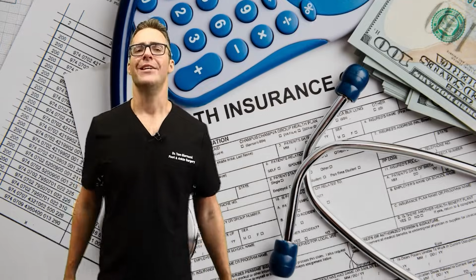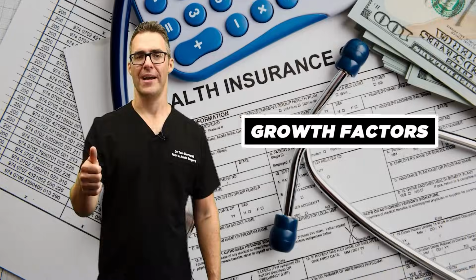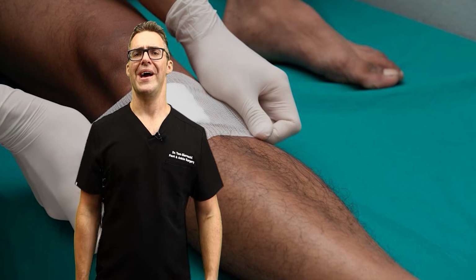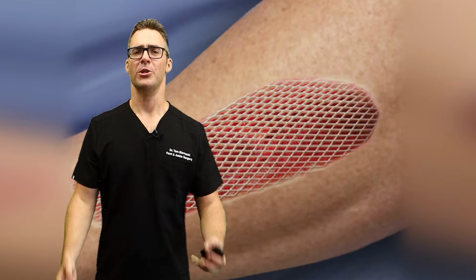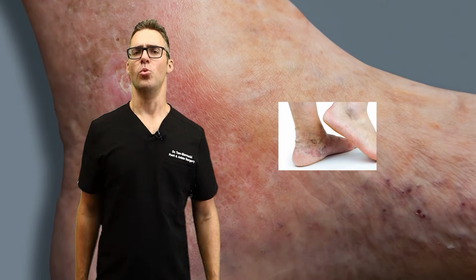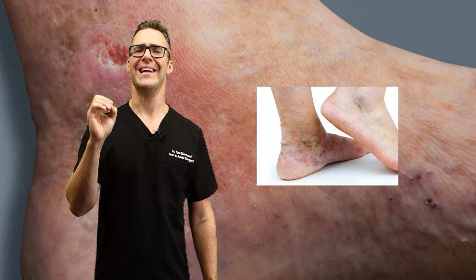And guess what? Insurance does cover growth factors, it does cover skin grafts. So if we do all that and you're still not getting better, we will actually come out to your house and do skin grafts, or you can get that done in the clinic. This is not a wound you have to live with. This is something we can help you with.